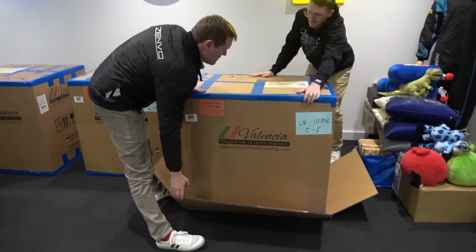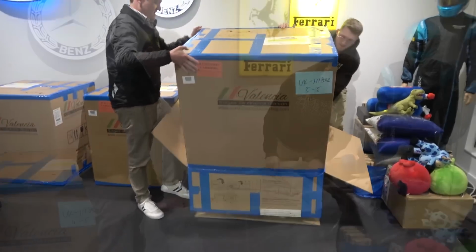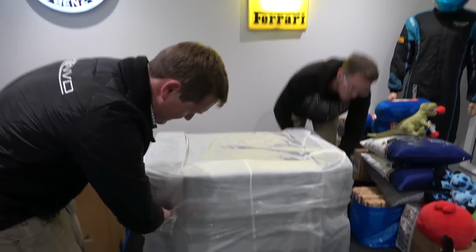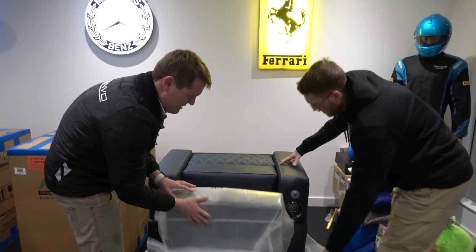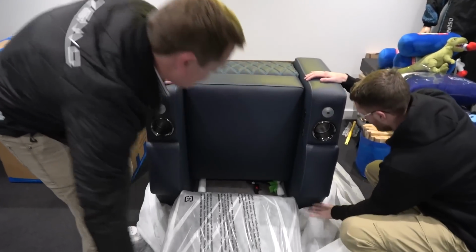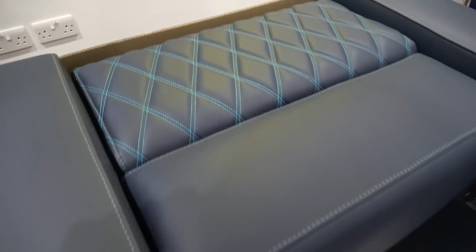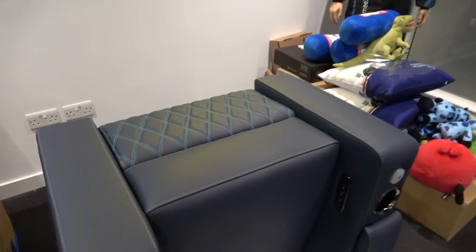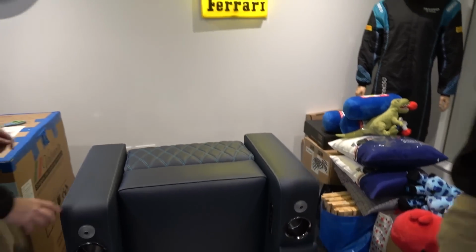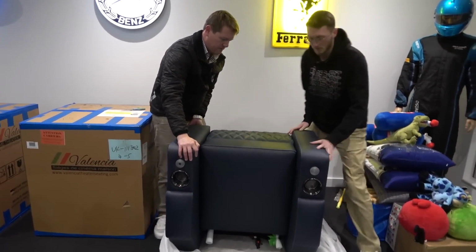Open this. Lift this up. Unwrap it. Look at this. Big reveal. Big reveal. Come and have a closer look. Blue leather, blue diamond stitching. Details are lovely. So we need to do a bit of a rotation. Should we do that right now? It's probably easier. Yeah, while we're on this.